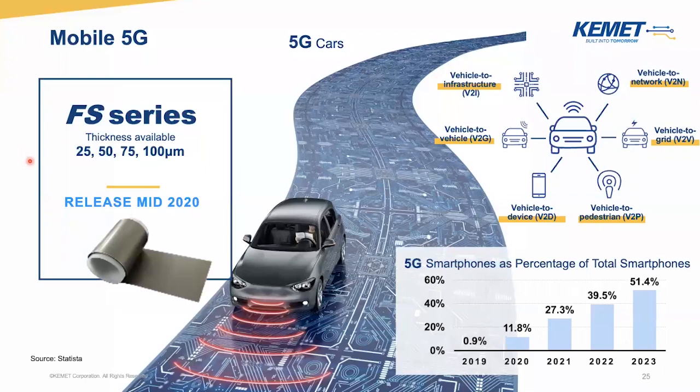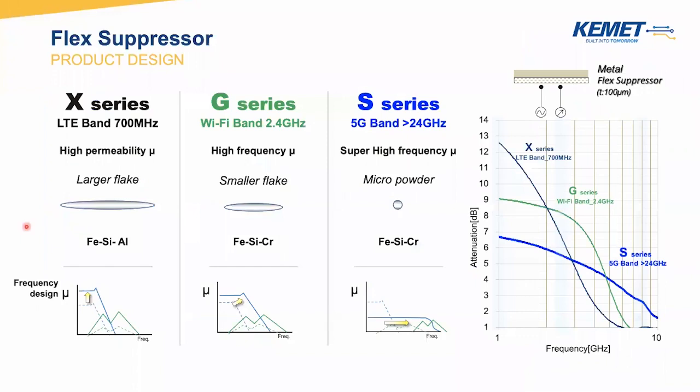In recognition that these mobile applications are more space constrained, we were working on the FS series, which is going to be available in a thinner form factor from 25 to 100 microns and in roll form. That product has already passed our internal qualification, and we're expecting the marketing release to come pretty soon, in mid-2020. So now we have products that will cover both millimeter wave infrastructure and mobile applications.